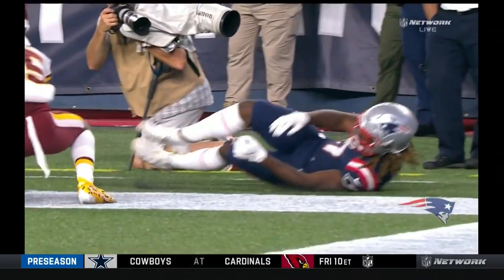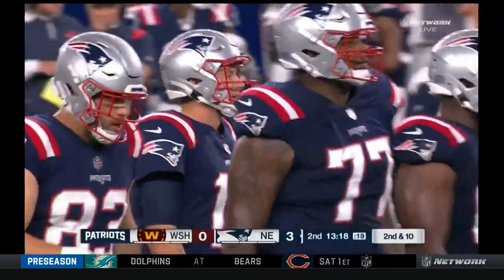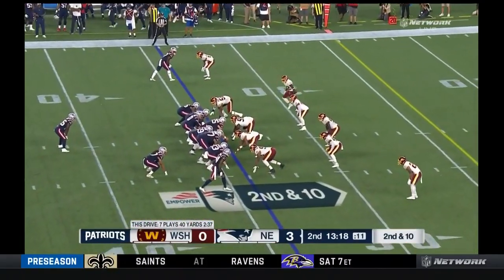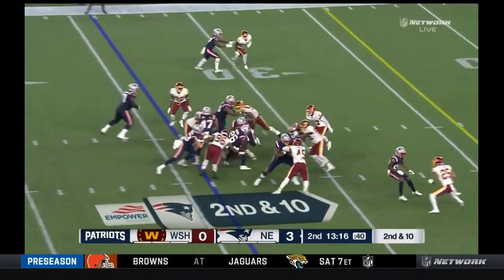McTire trying to stay with Wilkerson. He's looking to make this team as a guy the Patriots signed last year from Tennessee. Had a good start to camp, but he's been plagued by some drops of late. He's got him again here. Now you got a 2nd down and 10 for the pass. Jones hands it off to Michel.